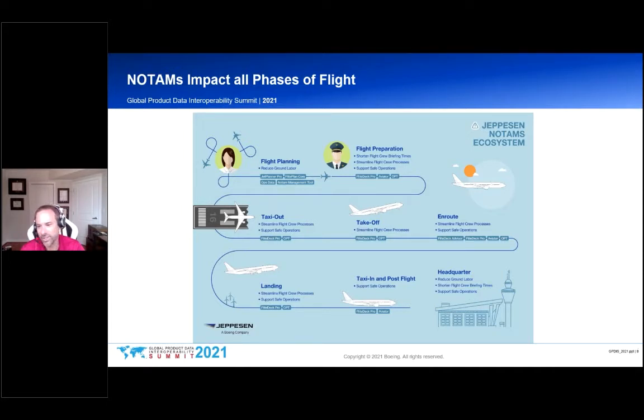After the flight planner is the dispatcher. The dispatcher reviews the flight plan and updates it for any current information. That is occurring 4 to 6 hours before a flight. Finally, flight preparation. About 2 hours before a flight, a pilot goes into the briefing room. They get either a digital copy of NOTAMs, or some airlines still give them paper copies of NOTAMs to review, along with everything else in their flight plan.